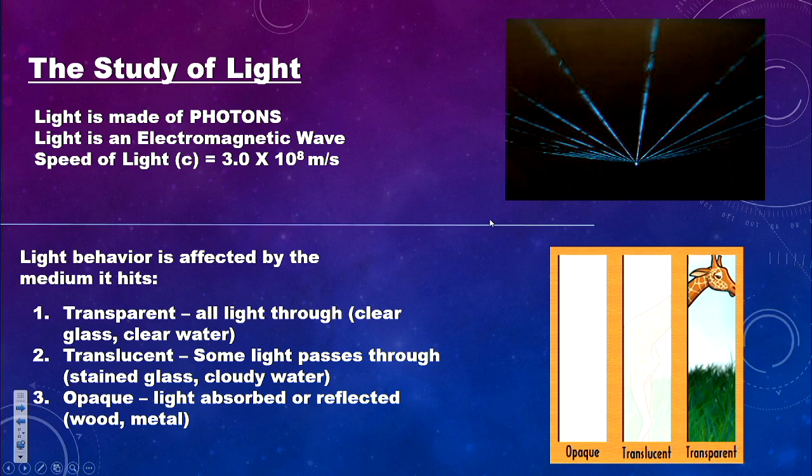So light behavior is affected by the medium that it hits. It can do three things if it hits a transparent, translucent, or opaque medium. Transparent would be something clear over here, like this nice little glass window, where all light is going to be able to go through, and you're going to be able to see what's behind it because the light reflecting back is reflecting the giraffe, and that's where you're able to see the giraffe. Translucent is where some of the light passes through, so you're really able to see part of that light hitting the giraffe that your eye is going to be able to see. And opaque means your light is absorbed or reflected, which means you can't see anything behind there. So there's no giraffe to illuminate.